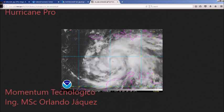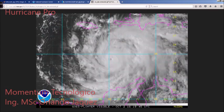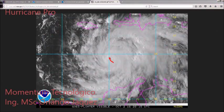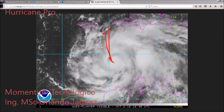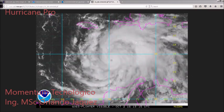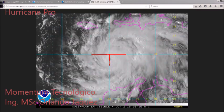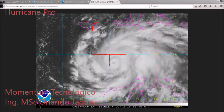This is the satellite animation from this afternoon, putting everything into motion. Very well developed eye still, and you can tell definitely moving off to the northwest here. It's not moving north-northwest like that. It's not moving due north like that. It's kind of moving off to the northwest, and so it should cross 75 degrees longitude here south of 15 degrees latitude, and that might mean a little bit more impacts for Jamaica. Well, we'll have to see.